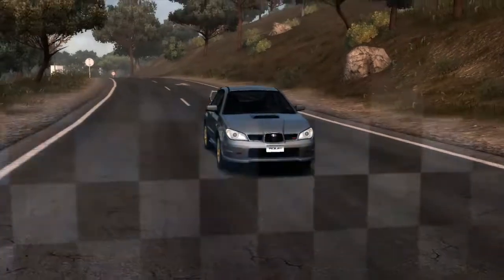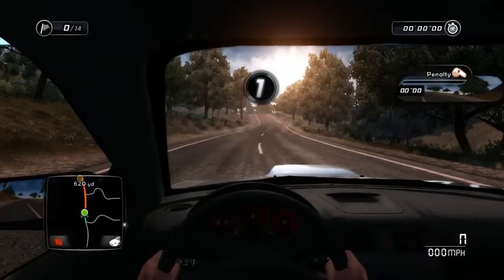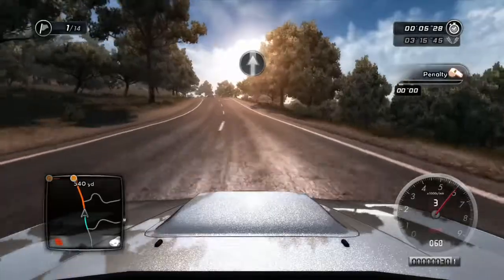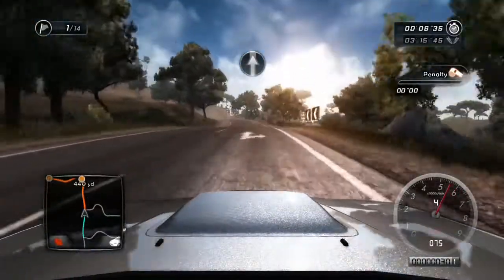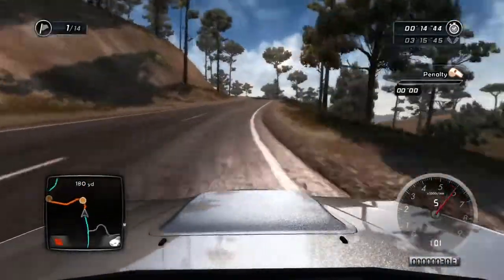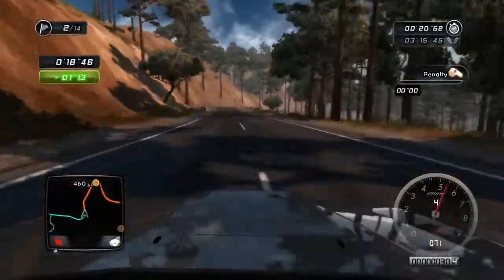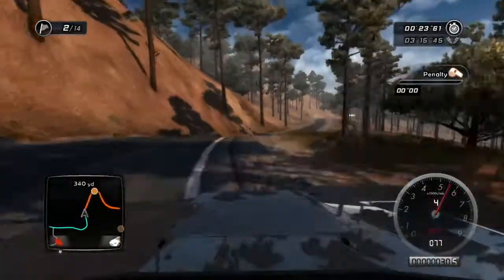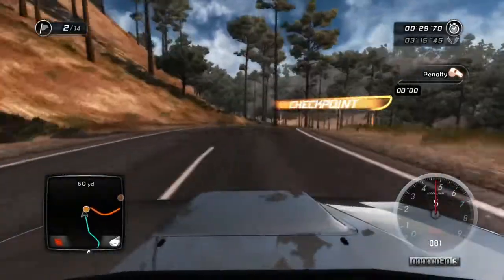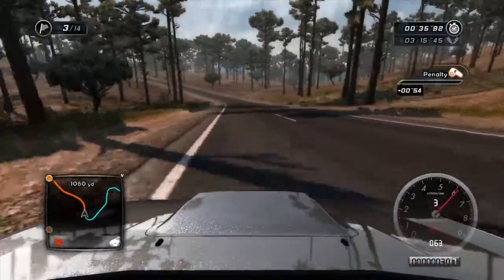Let's try this again, but not in first person then. Let's try this camera, see if we can get a better driving line. I never expected this car to be slidey though.